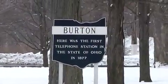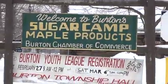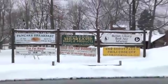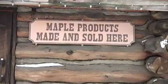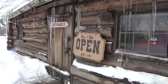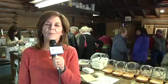Trees are tapped and syrup is made. Proceeds benefit the Burton Chamber of Commerce to fund scholarships and support local businesses with advertising and promotions. Just look for the log cabin on the square. It's Maple Syrup Central. Ohio is number 2 in the country for maple syrup production, only behind Vermont.